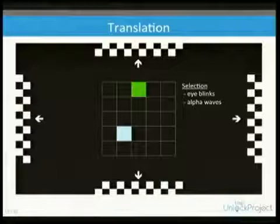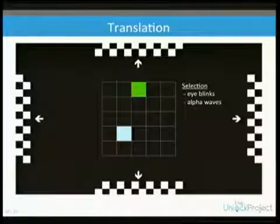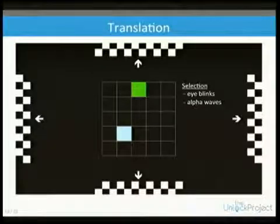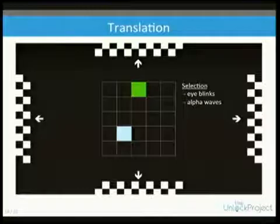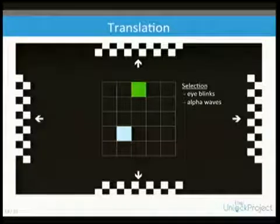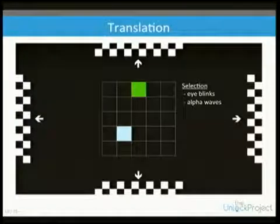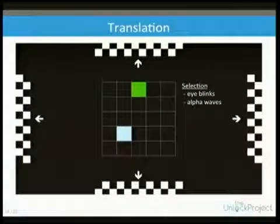So we have to translate it into some sort of action. So this is an example of a cursor movement task where the user has to move the light box to the green box. They can do this by attending to one of the 4 checkerboards. This will move the white box or the light blue box in one square in the direction that they attend to. And then once they reach the target, they need to indicate that they've reached it, so they do that via a selection.